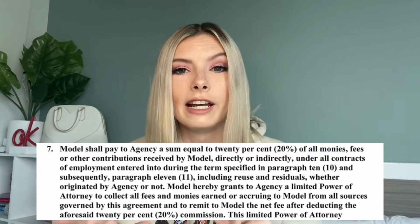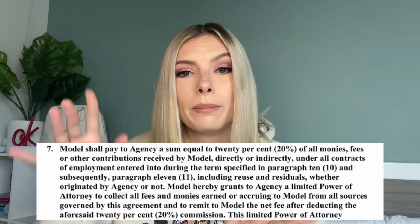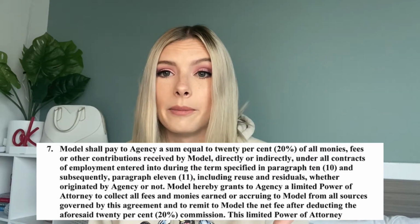That commission usually ranges, it can be anywhere from 15%, maybe up to 30%. The agency I worked with was a 20% booking fee. So what that booking fee is if you get paid $1,000, your agency is going to take 20% of that, which is $200. So you are left with $800. And reminder, you still have to pay taxes on this once taxes are due because it's not taken out right away. So in reality, you're only making $800 and even less with taxes taken out of that.